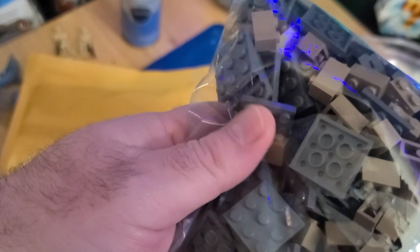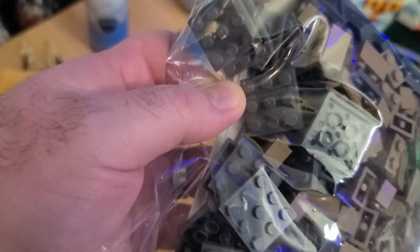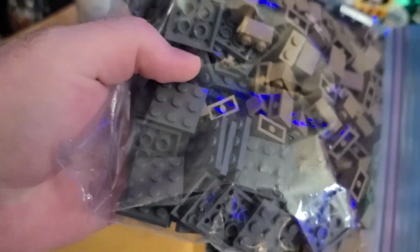I got a Lego order in today. I need to get me some 4x4s. I ordered the wrong part, and whenever I realized I did it, it was too late. But I'm gonna order me some 4x4s like that. But I needed these 1x2s for Peter Parker's apartment. I did place the city.